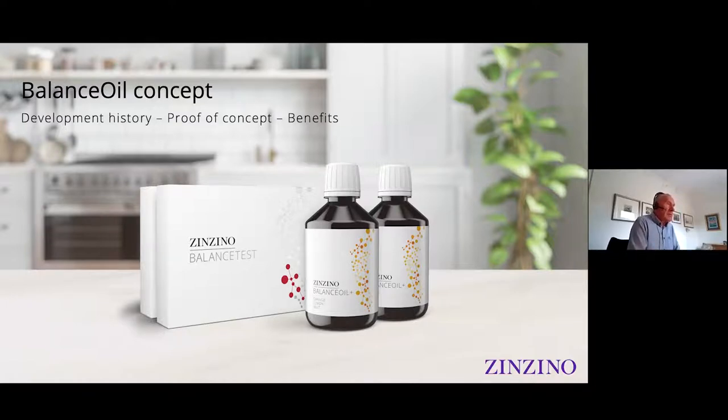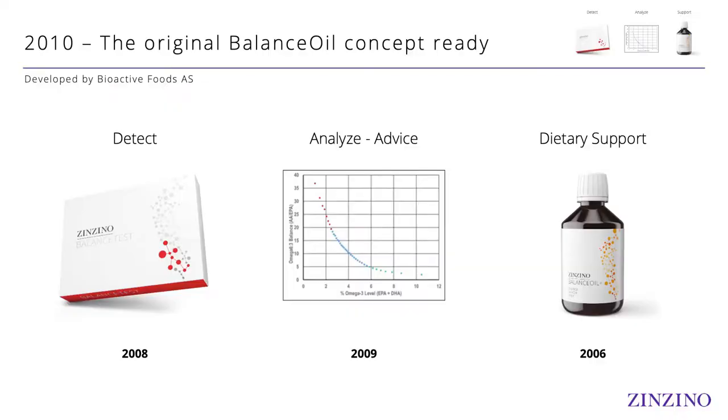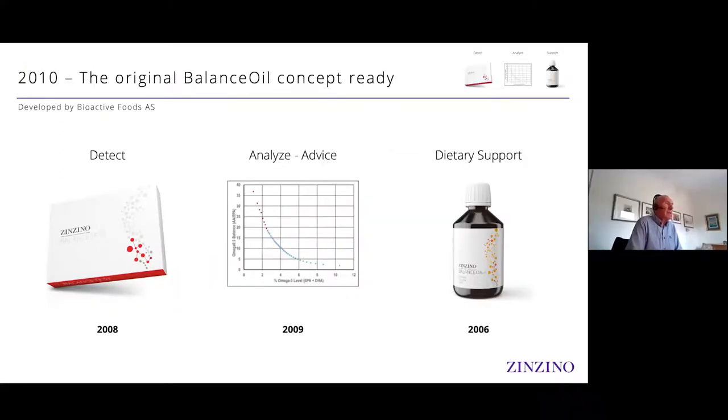So we start with the development history. The original balance oil concept was ready in 2010, ready for marketing. It was developed by a Norwegian company, Bioactive Foods, in which I just happened to be the CEO, and it consists of three parts. It consists of a blood sampling device called the Cinsino Balance Test to detect. It is a laboratory analysis with a report providing dietary advice, and it is a dietary support supplement.